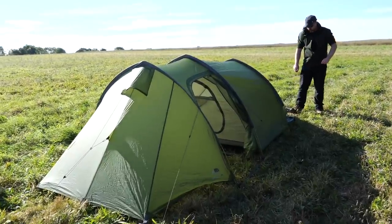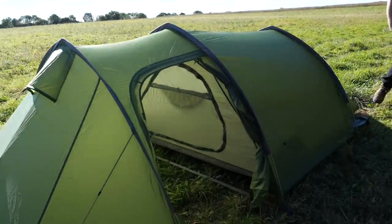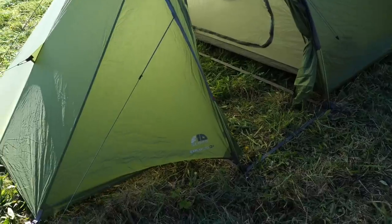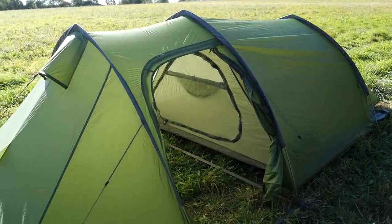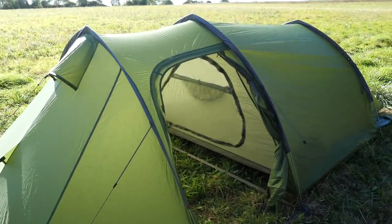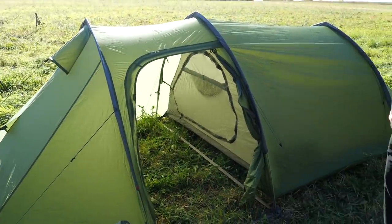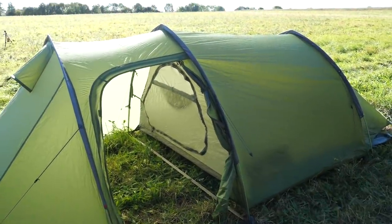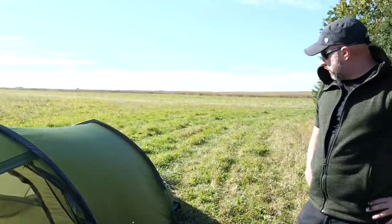Just coming over to have a little look at Owen's setup. He's got, what's it called? Erebus Plus. It's a three man, so obviously you take one off, it's a good two man. It's very roomy. I've seen these before on YouTube and stuff, and I always thought they were smaller than what they are. But they're bags of room.